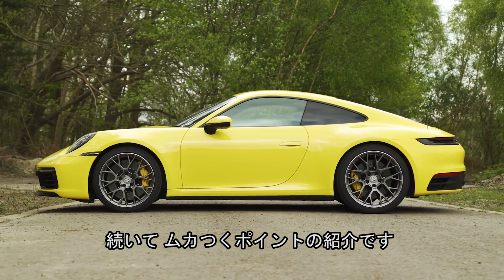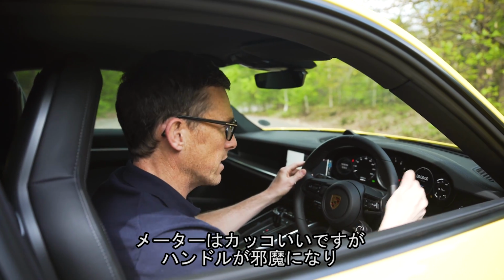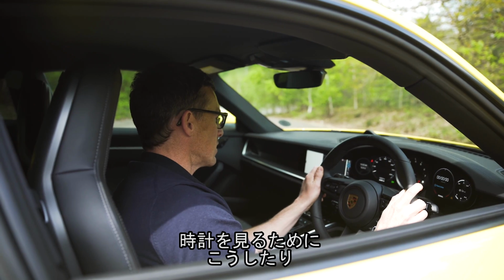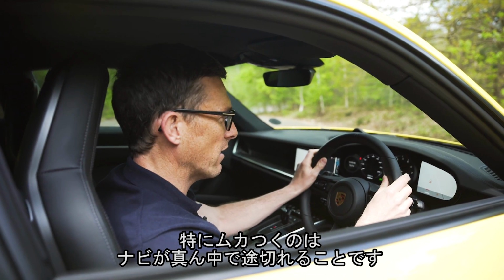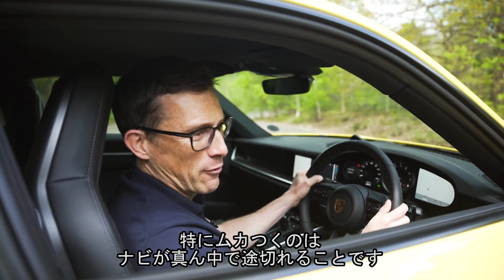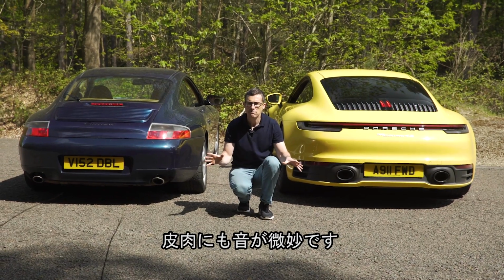Now then, it's time for the carwow 5 annoying things about this car. These digital dials may look cool, but the steering wheel actually obscures the outer two, so you end up having to look round to see the clock or round the other way to see the fuel gauge, and it's especially annoying when you've got the satellite navigation screen up there because then it blocks the actual central arrow.